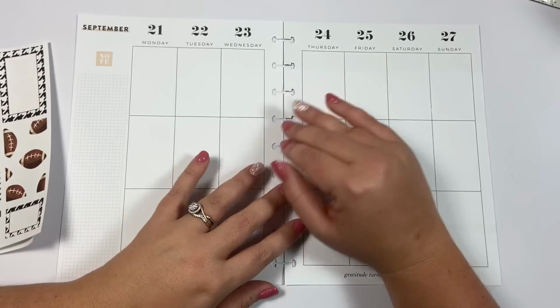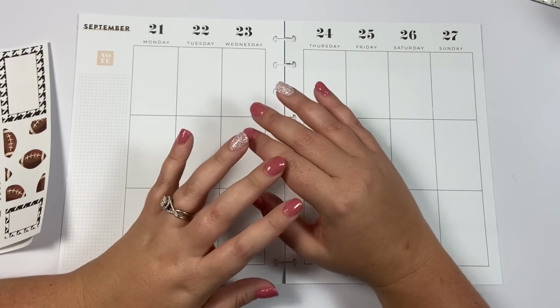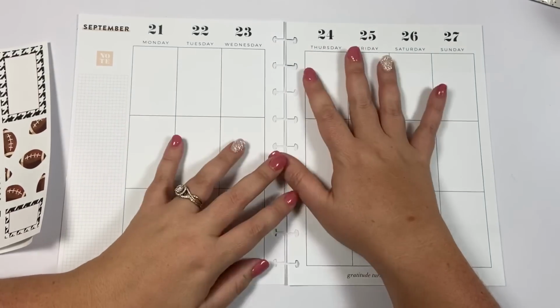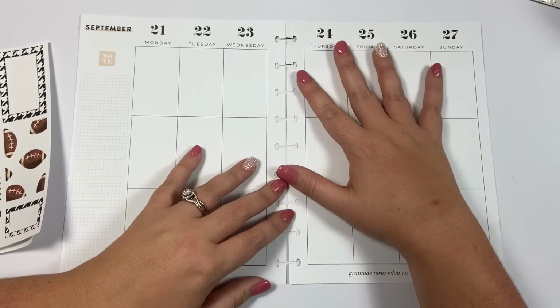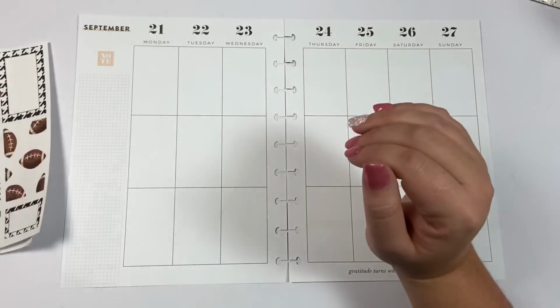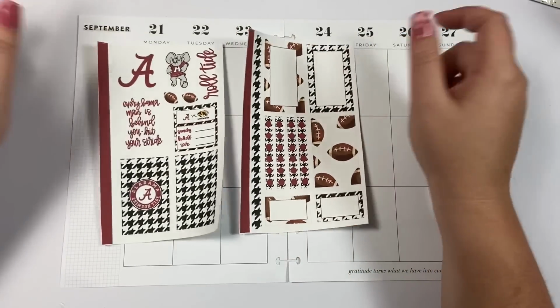Now, with that being said, I do hope and pray that this season can be played safely, and if it is not safe, I hope that they cancel it. I do want the players to be safe, but if they're going to play, then I want to be excited about it. And so to be excited and to show my team spirit, I made my own Alabama stickers.